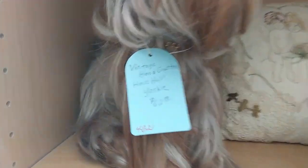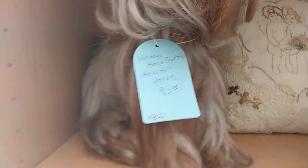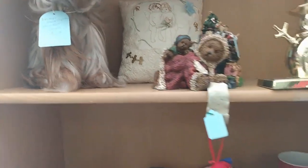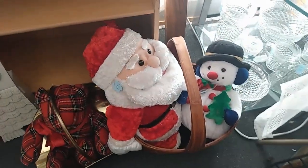Oh my gosh, I just read this. Vintage handcrafted horse hair Yorkie. Ooh, I don't know, that kind of weirds me out. And we have this little M&M and some cute little stuffies down there.